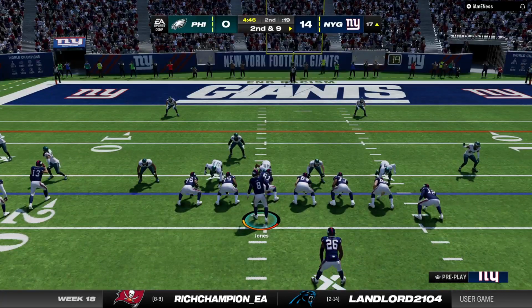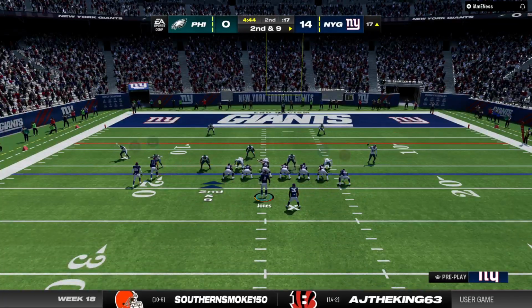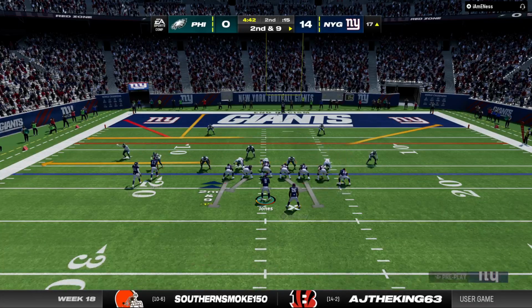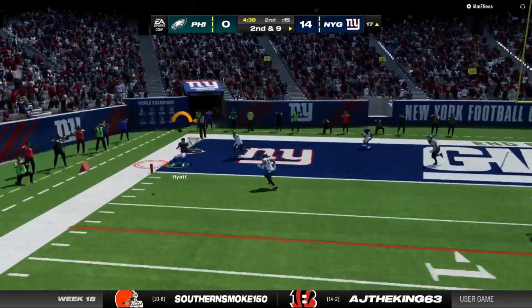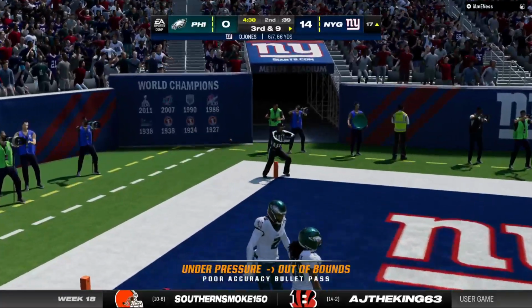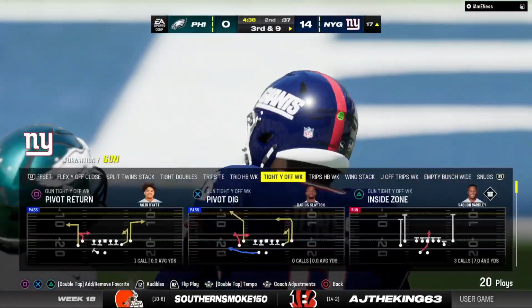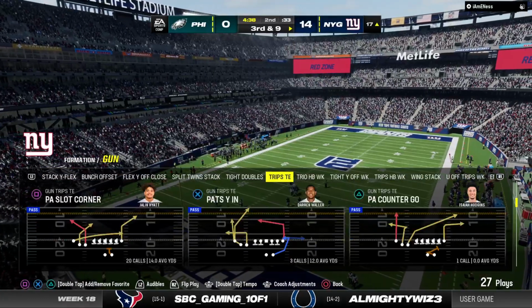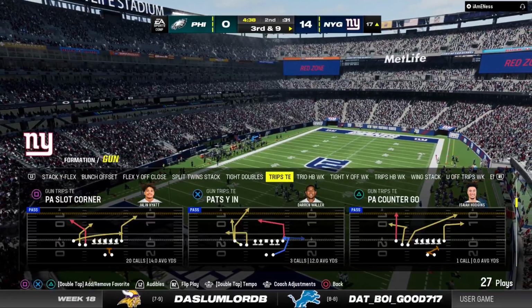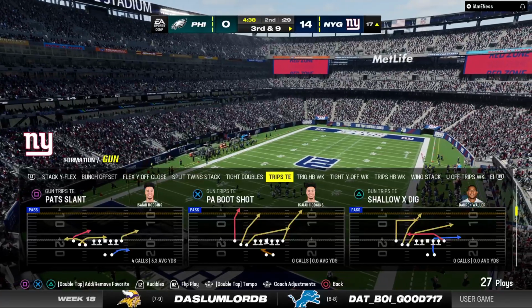Second and 9. Back to throw. Jones. Toward the end zone, but that's going to wind up incomplete. The coverage keyed in on him since that last completion his way. He earned a little more attention on that route, and that made it a lot tougher to get a clean throw his way.